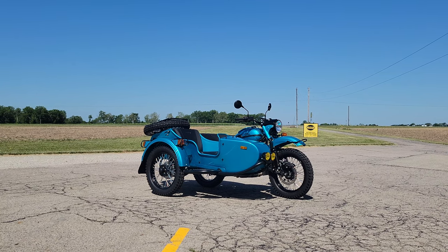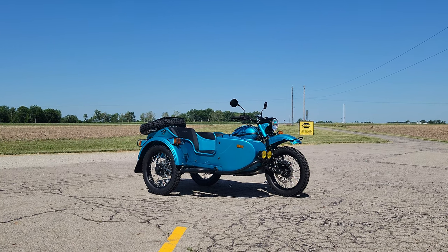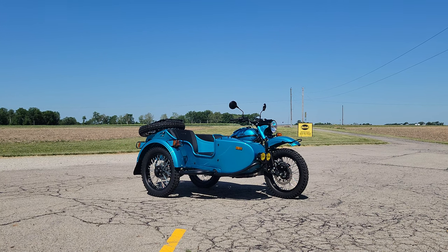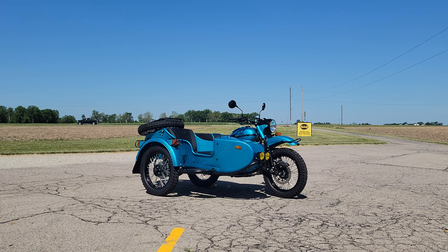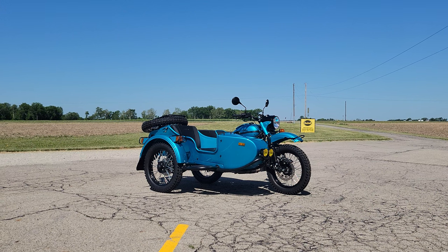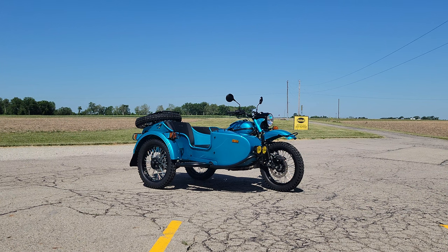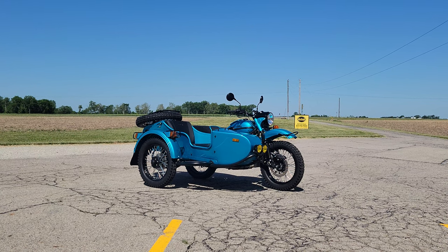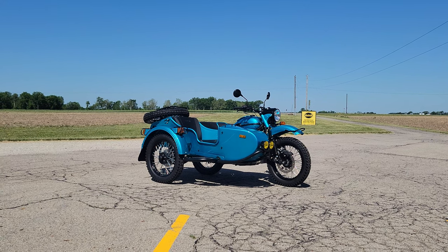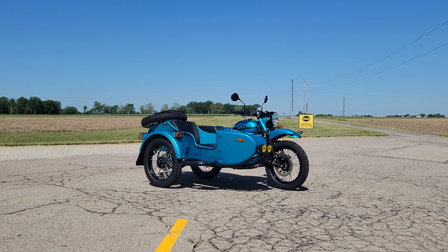So this unit starts out as a standard Ural Gear Up, and then has the black powertrain option added, the sidecar undercoating added, sidecar interior coating, also has the light guards on the sidecar fender lights, has the Geo style luggage rack, also has the light guard on the rear motorcycle light. Unit does also have the toolbox gas tank, as well as the amber colored driving lights. And then mounted underneath is the sump protection guard that Ural manufactures. That was mounted up at the factory.